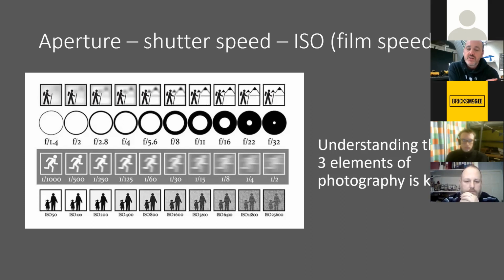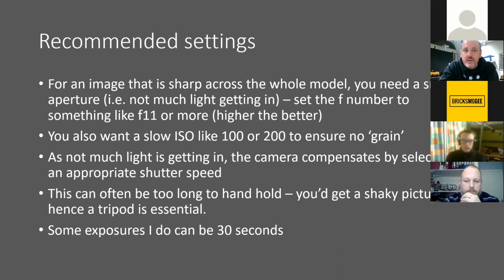And then the middle one is the shutter speed. So it's how long the shutter is open for. You need a very fast shutter speed if you're trying to capture someone who's running around. The slow shutter speed gives you that nice effect with trail lights of cars and things if you're doing that kind of photography.